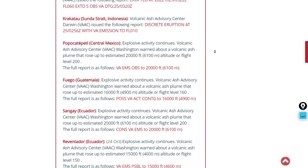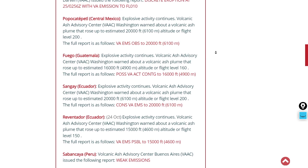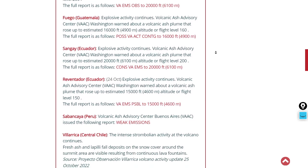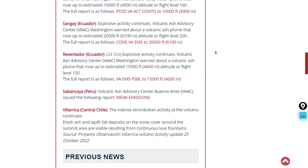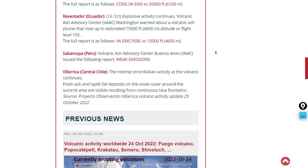Flight level 160, flight level 200 over Sangay. Flight level 150 over Reventador. It's a 15,000-foot plume of volcanic ash. Please do not pole vault the caldera. Sabancaya, weak emissions. No indication of any ash plume there. Intense Strombolian activity at the central Chilean volcano Villarrica.